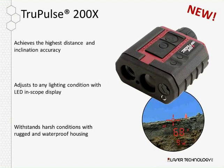One of our newest instruments is the True Pulse 200X. This is our most accurate instrument in the True Pulse product line. The range accuracy on this unit is 4 centimeters, and the inclination accuracy is plus or minus a tenth of a degree. What's new on this model is that we've added an LED display versus the LCD. An LED can be used in low light conditions, especially on those dark high walls, where you're able to see the crosshairs so you can get measurements to the area. We designed it in our ruggedized waterproof housing, and this unit also has serial port and Bluetooth. The unique thing about this Bluetooth is that we're able to communicate not only with Windows Mobile devices, but also iOS.